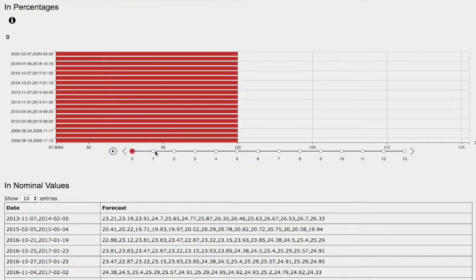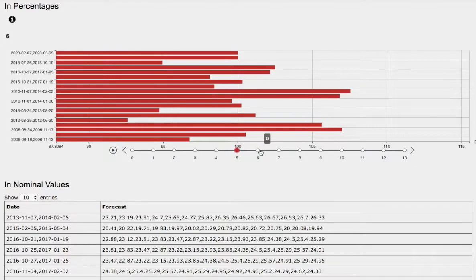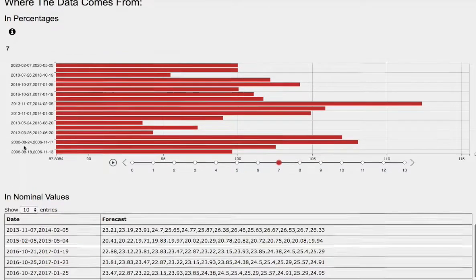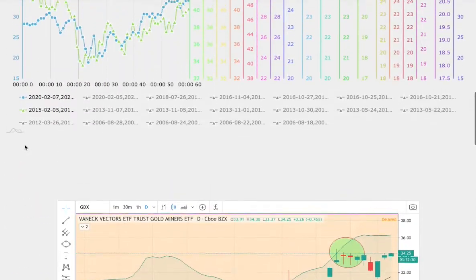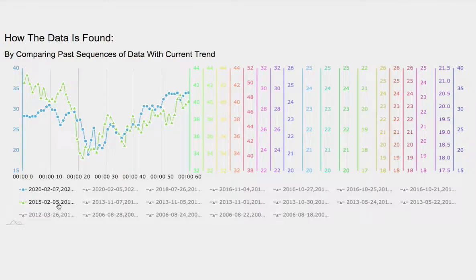So let's examine the day-by-day forecast for GDX. We have 1 day out, that would be a Wednesday, and 2 days out will be a Thursday. Then 3 days out, 4 days out, 5 days out, 6 days out, and 7 days out. Which one of these models should we focus on? Ideally, the model that is the best match to the current trend. Right here the blue line is our current trend, and overlapping it, the green line is the trend that I believe is the best match.